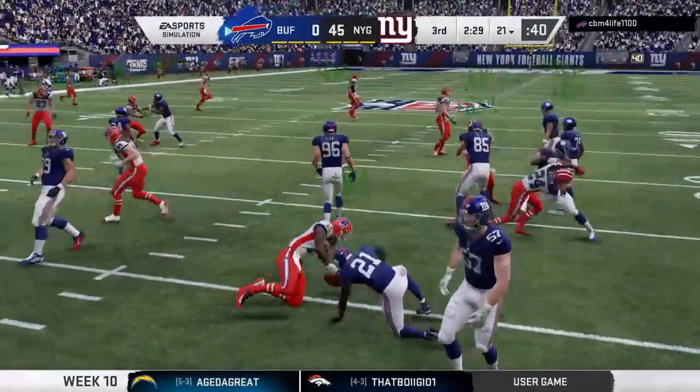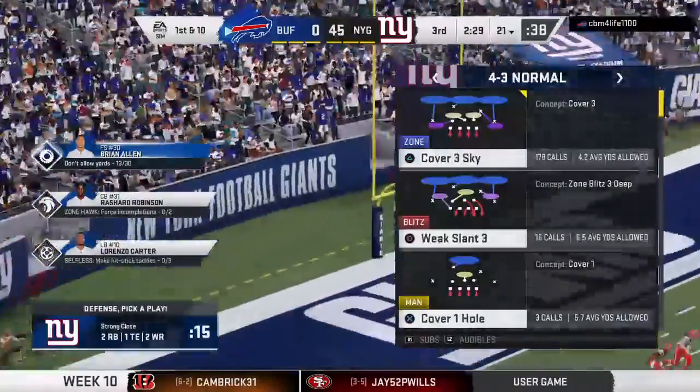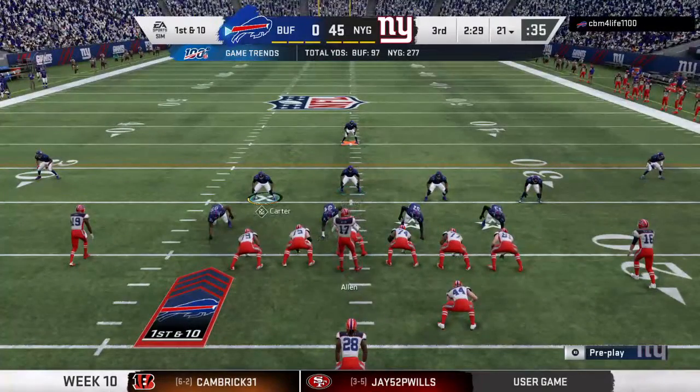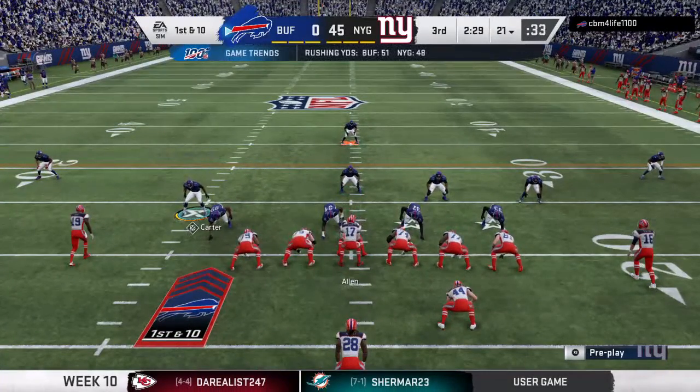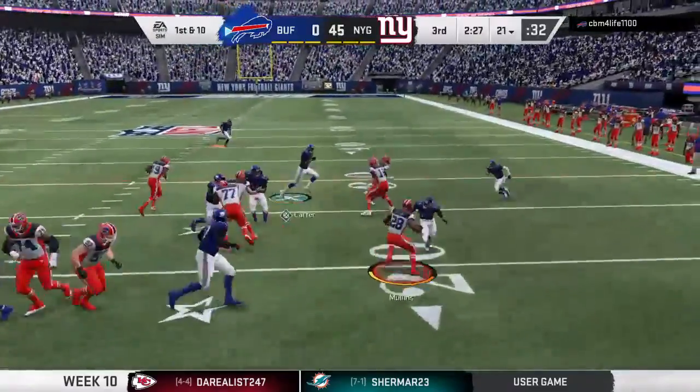And he's able to get it across the 20, but not by much, as he's marked down at the 21-yard line. The Bills come to the line to start their next drive, following the pick six, and they have decent field position. We'll see how they attack this drive.